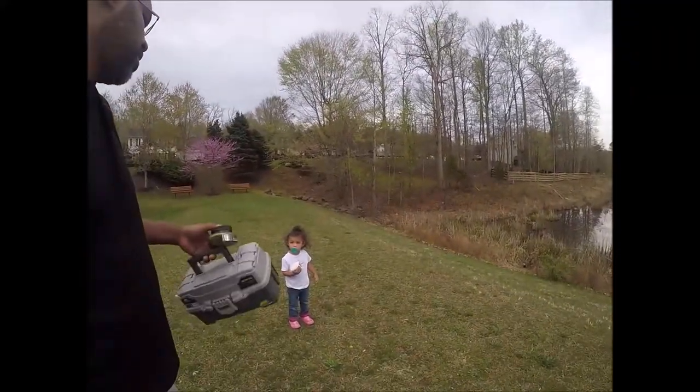We left it at home. We have to use this one. She's worried about her tackle box. She got a brand new tackle box and we forgot it.